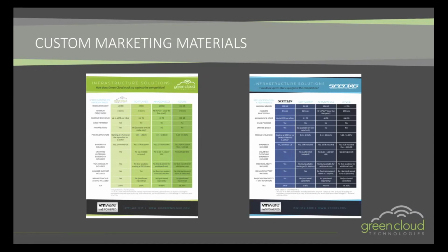An example is up here on the screen for what it would look like from a Green Cloud perspective, and then it's totally rebranded to match another partner's branding standards.